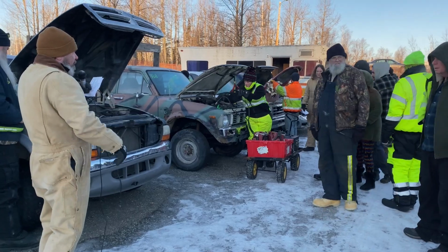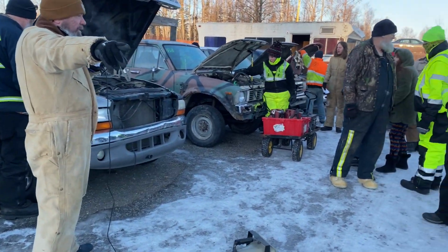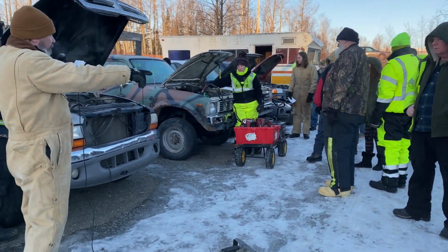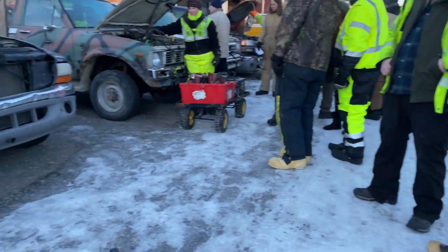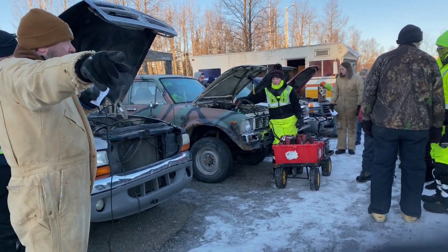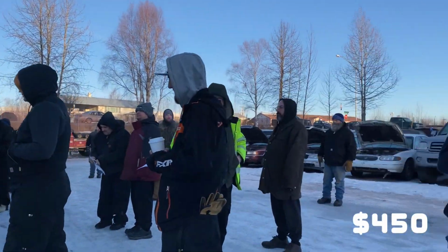They're gonna try to start the Toyota. I wanna see if it starts. I got 350 right there, now 400. 400, now 450. I got 450 right there, now 500. 500, 450 over there.